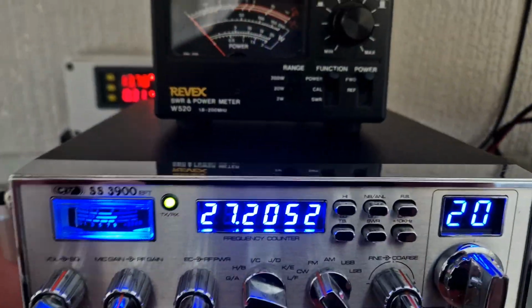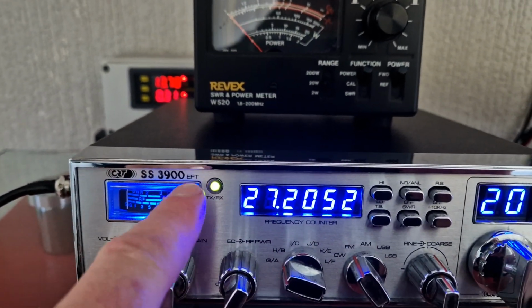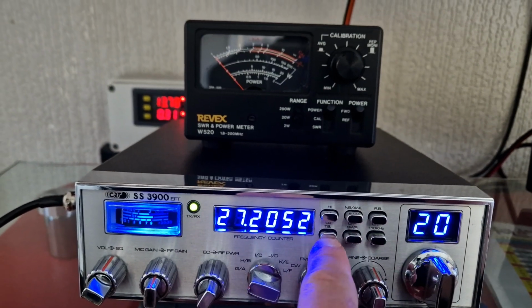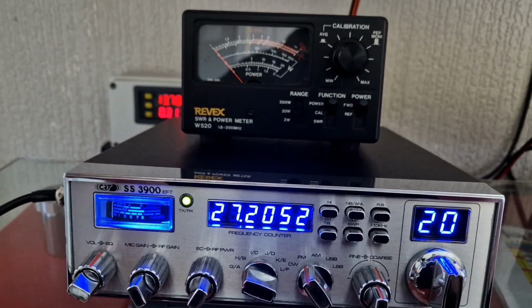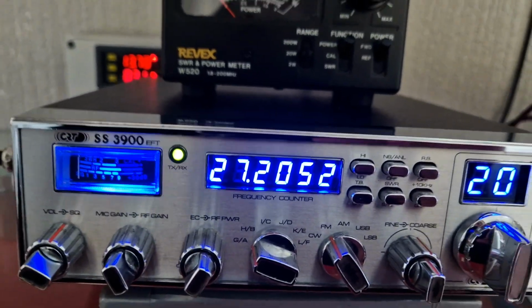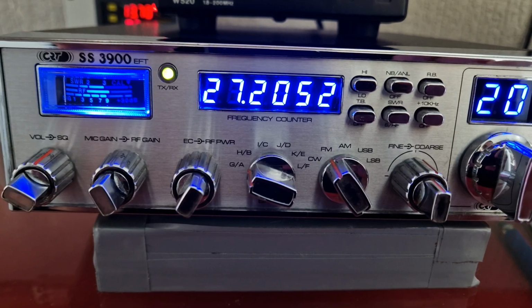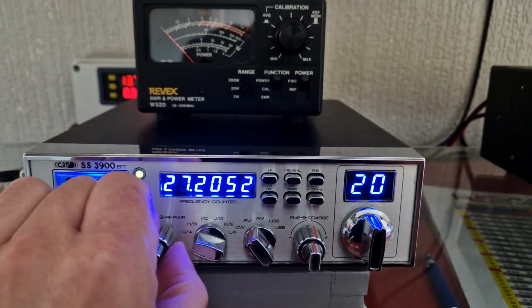And that's the talkback. That's what the T stands for in the EFT. F is for frequency counter, and E is for echo. So it's quite a nice little rig actually. If you know how to use them, they're quite handy up in the shack. The receive is very sensitive, but they can give quite a bit of noise. And there's some of the transmit features on it.